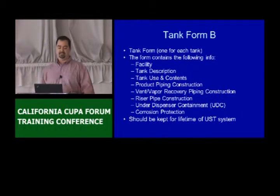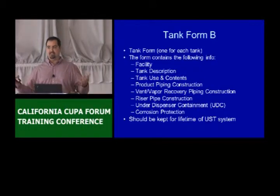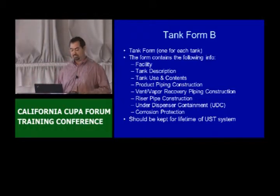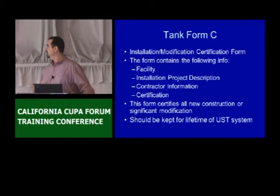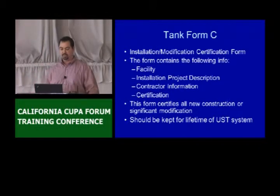Tank form B. This tells me about the tank. This tells me what's in the tank. This tells me what kind of tank it is, whether it's double wall, single wall. If it has single wall, double wall piping, it's going to tell me about the risers and all the other piping. It's going to tell me about the UDCs. Also, should be kept in the binder. And you need one of those for each one of the different tanks that you have, by the way.